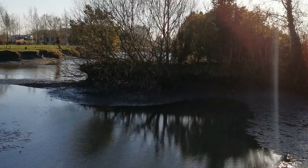January and February are quite common months for fisheries to just run maintenance work on their lakes. Some of them use that time to restock the lakes, whereas some other fisheries, like the one that we're at today, actually use that time to drain the ponds, to desilt them, or just to generally have some work done on them. And that is why we're here today at Lindholme Lakes. The very, very well-known and popular Bonsai Lake is having a little bit of a facelift, and that's why we're here today.